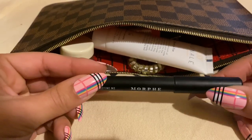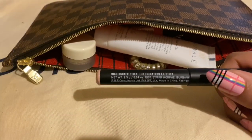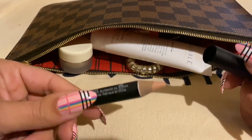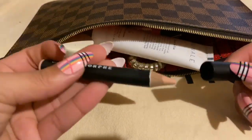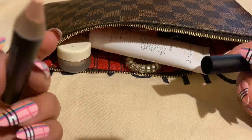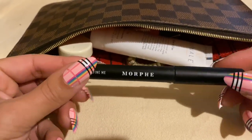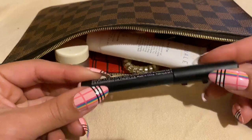So I'm gonna start off with this, and this is the Morph Define Me highlighter stick, and it's like a nice beige colour, I think. It's this colour here, and I just put this just near your eyebrows, just to define your eyebrows. So I just have this in my bag, just if I want to touch up a little bit on my face.